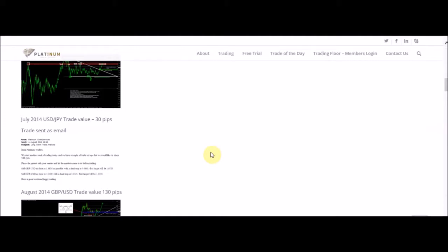Now, just for example, for the last 6 months of 2014, we've sent out a total of 46 trades to our clients. We've had a net return of 3,145 pips. Think about that, guys. Trading at £10 a point, 3,145 pips is the equivalent of nearly £31,500. Now, this is going to be a serious weapon to have in the arsenal.